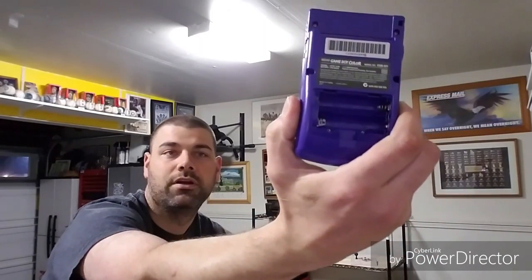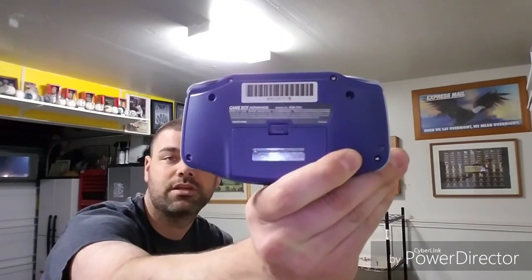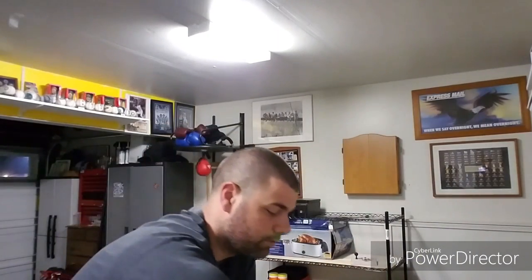It was a purple Game Boy Color. It's missing the battery cover on it, but that's not too bad. The Game Boy Color itself is in pretty decent shape, so that's pretty good. Also came with a blue or purple Game Boy Advance. This one's actually in pretty decent shape. That one's actually got the battery cover. So those two came with a few games.